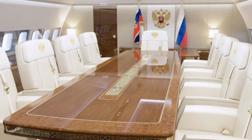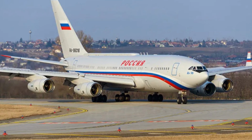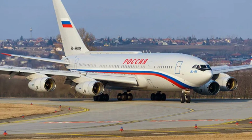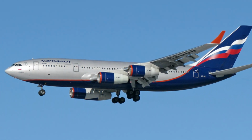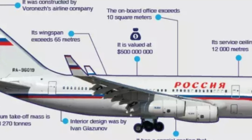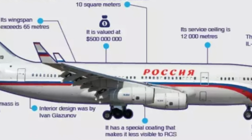So what's so special about this aircraft? The Ilyushin VIP jet specifications. The Ilyushin VIP jet is an impressive sight with a 65-meter length and wingspan. While there are limited differences between this and the basic passenger model, modifications have been made to the maximum flight length without refueling, giving it a significantly longer range than the standard model.